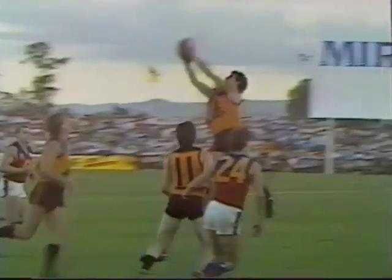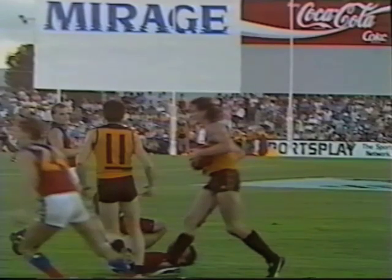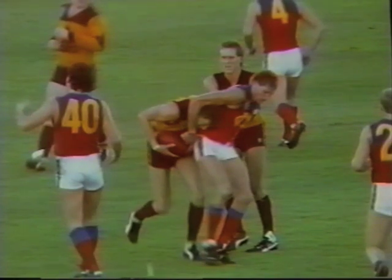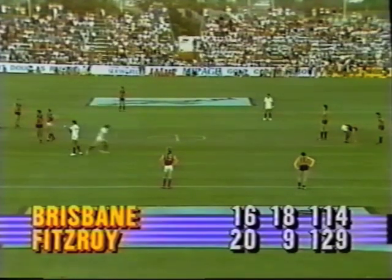A replay. An excellent mark by Micken. He's rucked well for a player that came in to the game under a crowd. It's been a great effort in there. See the headlock against David O'Keefe by Grant Laurie after it was a good lead and a good pass by Micken.